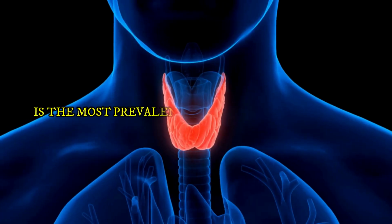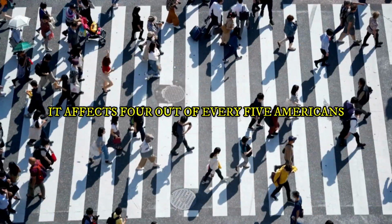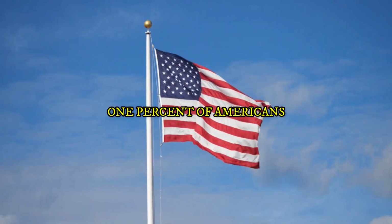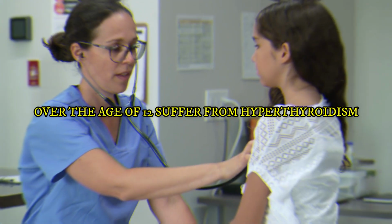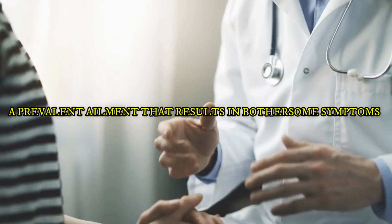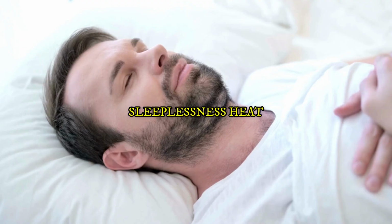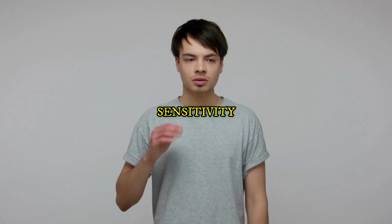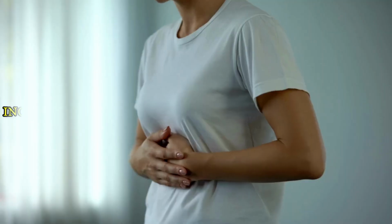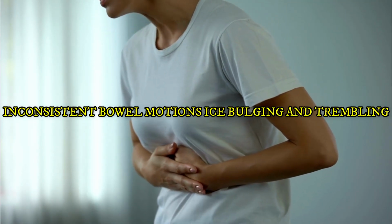Graves' disease is the most prevalent cause of hyperthyroidism. It affects 4 out of every 5 Americans with hyperthyroidism. 1% of Americans over the age of 12 suffer from hyperthyroidism, a prevalent ailment that results in bothersome symptoms like lethargy, sleeplessness, heat sensitivity, unsteady heartbeat, unexpected weight loss, inconsistent bowel motions, bulging eyes, and trembling.